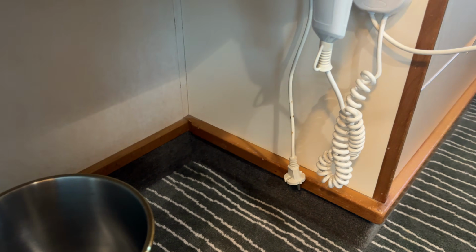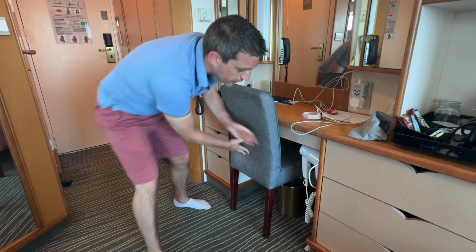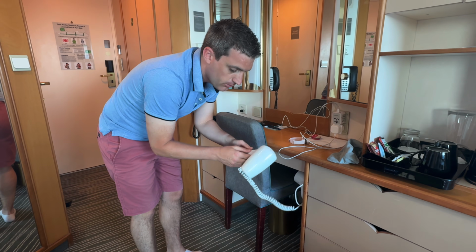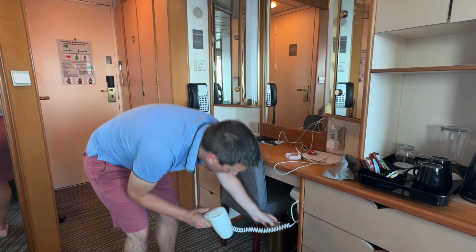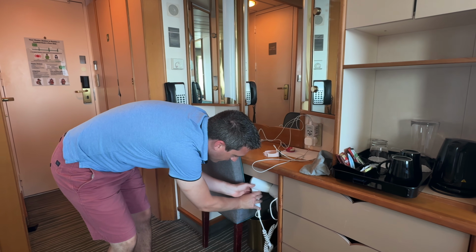Under the vanity area, you've got obviously there's the bin, your chair to get ready on. Hairdryer there as well. You also get head and hair dryer, which is really cool. Does it work? I don't know. It's not plugged in, but if it's plugged in, it'll probably work. We'll trust that it works.